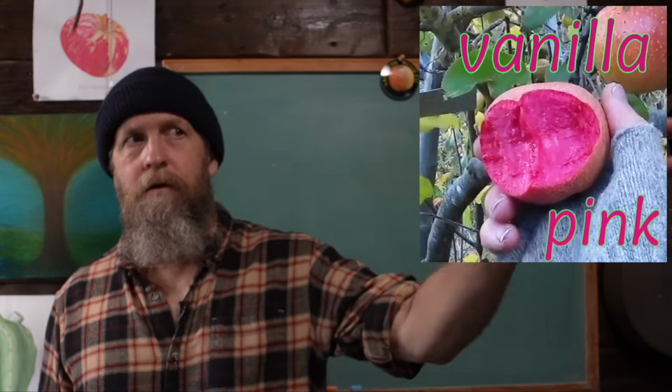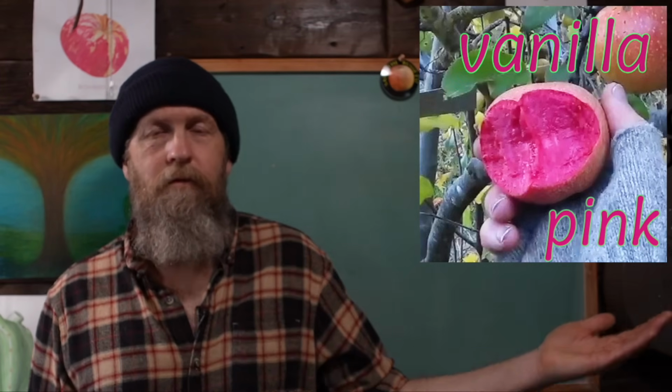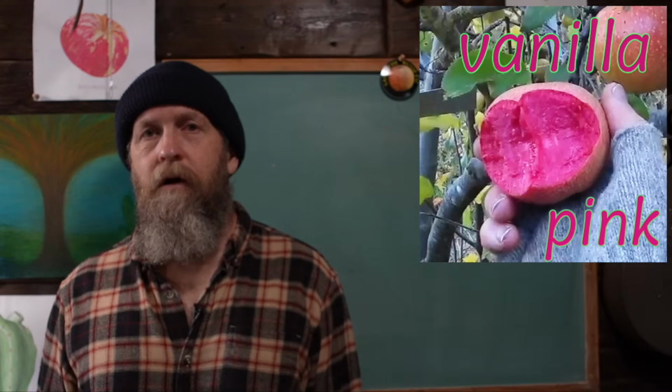I want more scions. I want to see what it does out there. And also, if the tree dies in the trial rows, well, then I've lost the variety completely if it's not grafted anywhere else. So anyway, the branch I grafted out finally fruited.